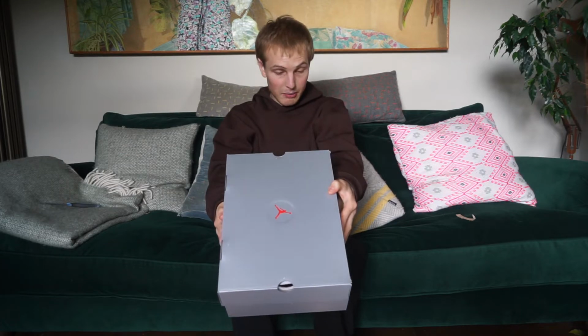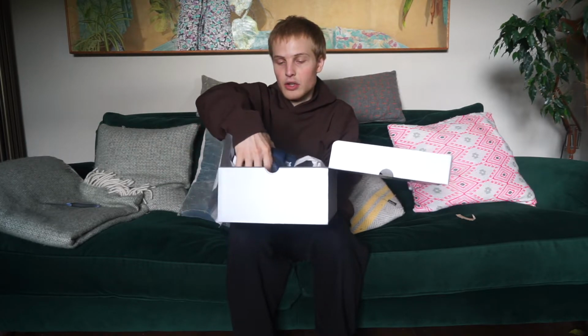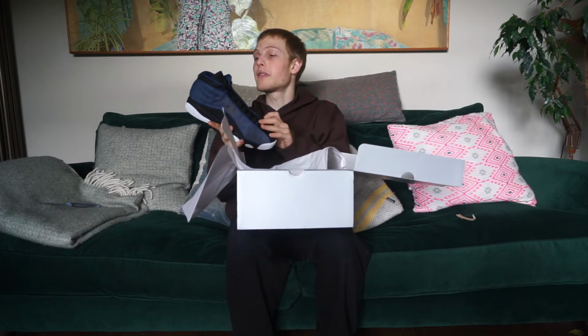So as you can see from the box, a Jordan 13 box. This is the Jordan 13 in the Braves colorway, or blue colorway as some people call it. It restocked on SNS with a nice chunk of discount, so I thought I might as well pick it up and do a low-key brick flip with it.